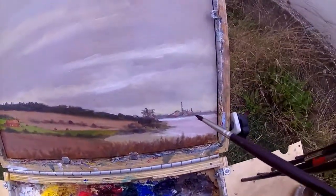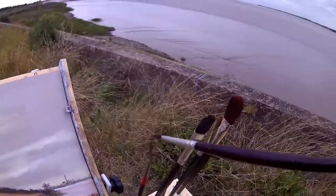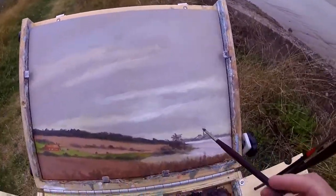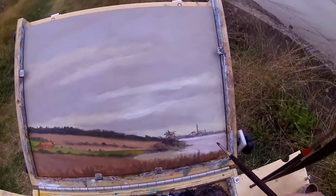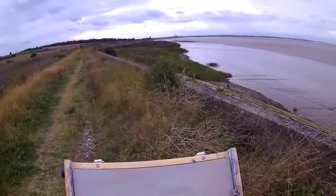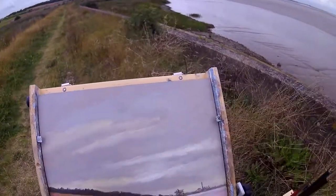I like the way I've done the refinery, the cement work, in the background. I like the way the sky sits behind that. I like the way the water is. I've only put a bit of water in because that's all I bothered looking at. It's just a small amount of water that comes in and washes up on the banks.